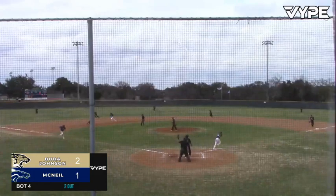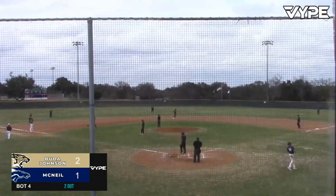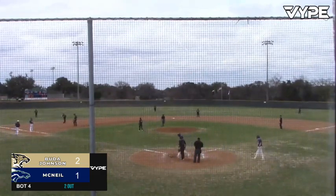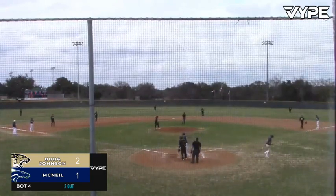Next pitch, swung on, ground ball. Here is going to get in the gap between shortstop and third base. Shortstop comes over and grabs it, but not going to have a chance to make a play. So it's going to be an RBI infield single for Morio. And that's going to tie the game up at two apiece.